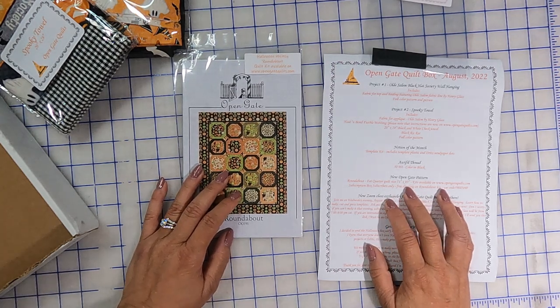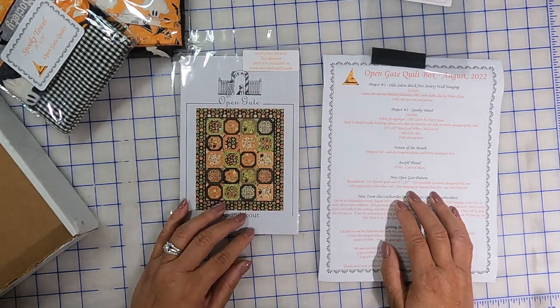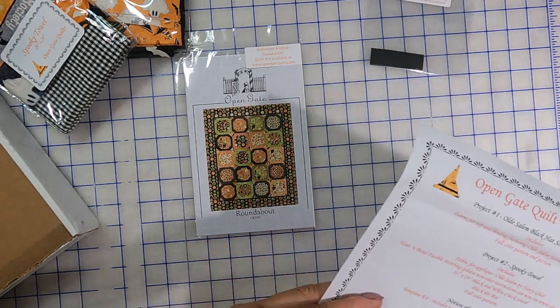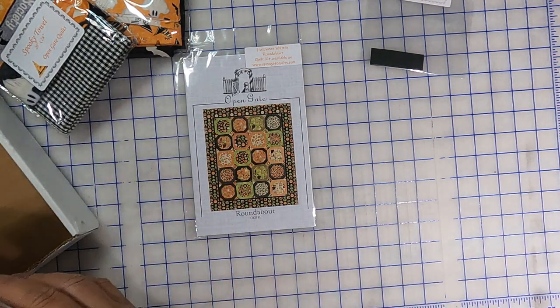Kits are available online, so you can buy the fabric that's in there. Free shipping on this kit. They have Zoom classes, and getting ready for Halloween, decided to send it early. And thank you so much. So just kind of general stuff about the box.